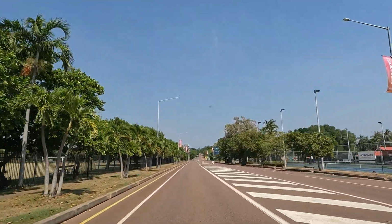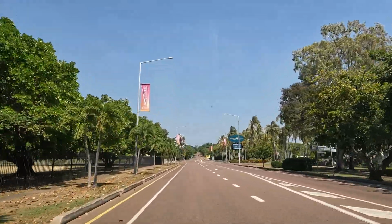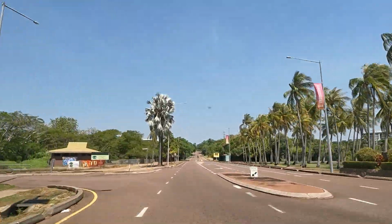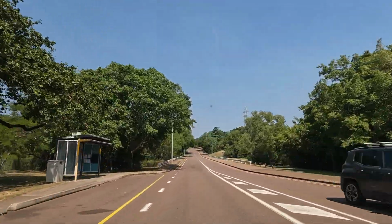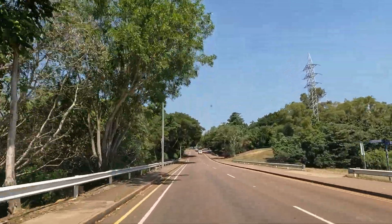Okay, football fields on the left, tennis on the right, Mindil Beach Casino just on the right there, 9-hole golf course on your left. So plenty of activities to do if you're feeling energetic.